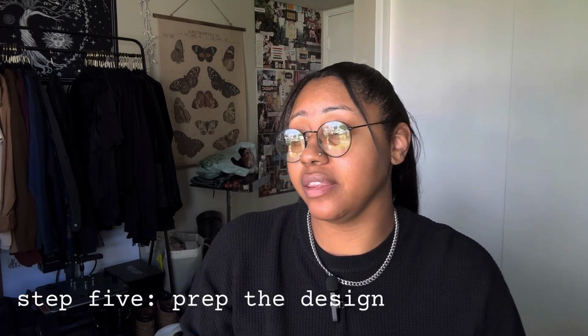All right, we are now upstairs in my art studio and we are going to move on to step 5, which is prepping the design. I'm not going to print out the stencil yet. I'm just going to make sure I have the paper that I'm going to run through the stencil printer ready to go. And while I'm up here anyway, I'll probably also do some drawing just because I have a little bit of extra time, surprisingly.